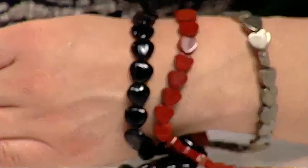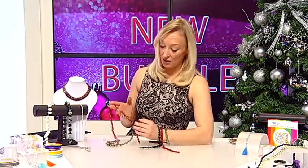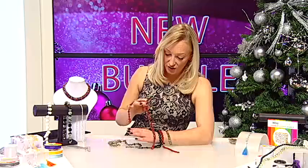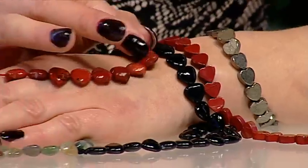Have a look at these. These are side-drilled hearts. Do you know how many people have been asking us for more side-drilled hearts, more side-drilled hearts? I have a strand for you here. Here we go. Of side-drilled hearts.